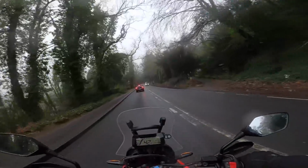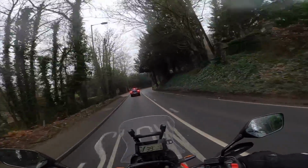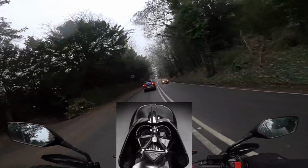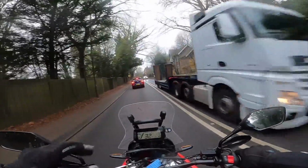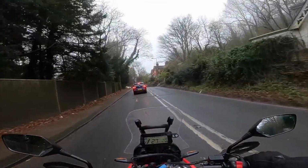Screen up the front is exactly the same as mine. Looks like Darth Vader's head. You get used to that as well. I forgot how much it looks like Darth Vader's head, to be honest. I mean, mine's got stickers all over it, so it kind of disguises it, but looking at it here, I can't get that image out of my head now.